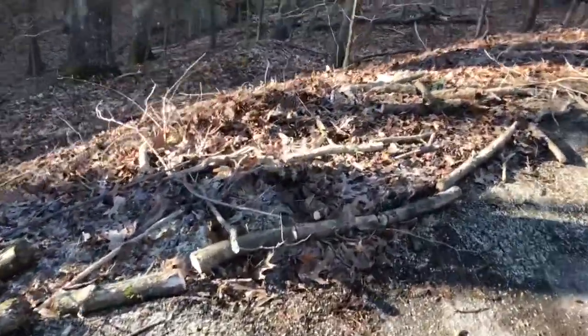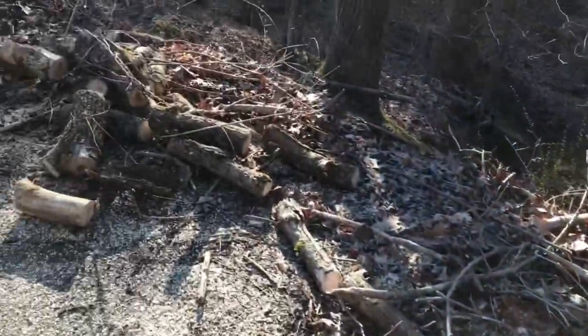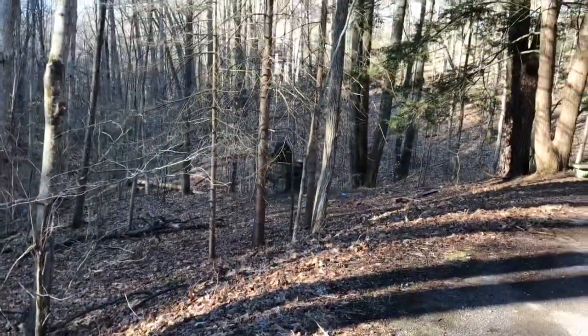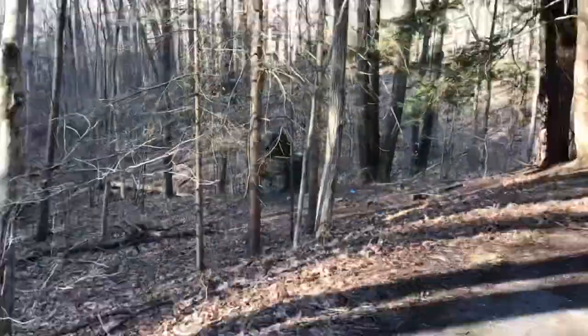The wood's actually in pretty decent shape. Thankfully it's been off the ground, so it hasn't just been laying here rotten all winter. So I'm actually going to cut it up and then carry it over there to our stone barbecue, and we'll use that to have some cheery little campfires later on.